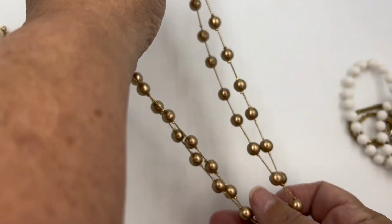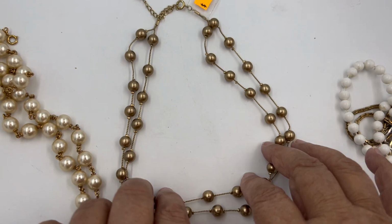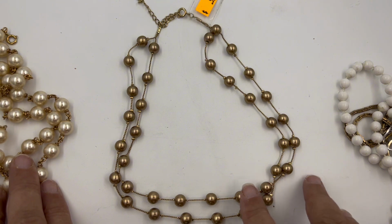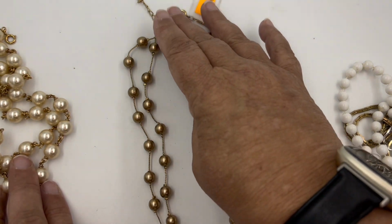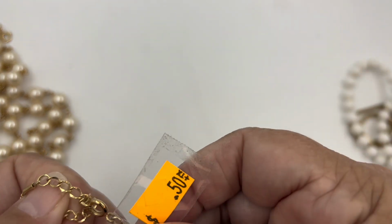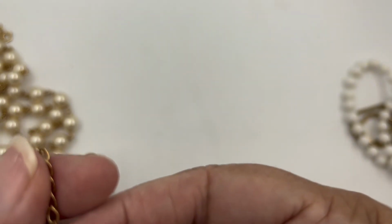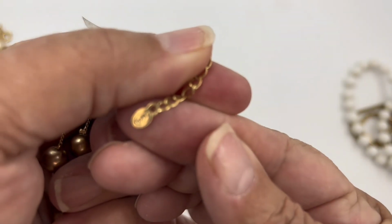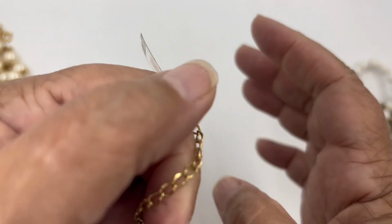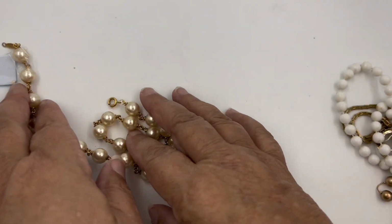All right. And then we got this little two-strand gold tone necklace. Gold tone chain, just some little gold tone balls or beads on chain. And 25 cents, because it was marked 50 cents. And can we see that? Let me pull that down. Can we see Monet? I got Monet for 25 cents. I can't cry about that.